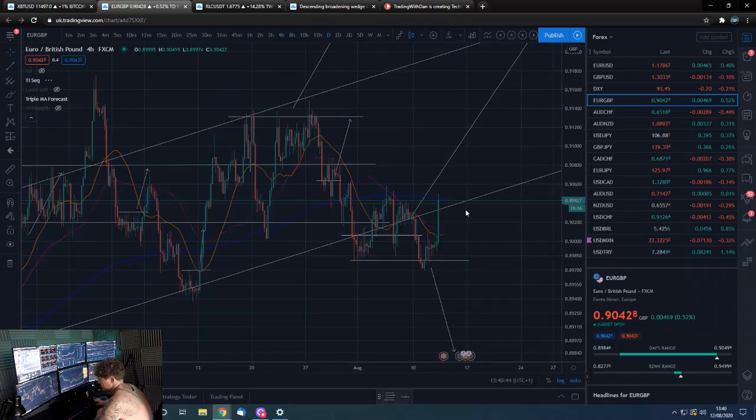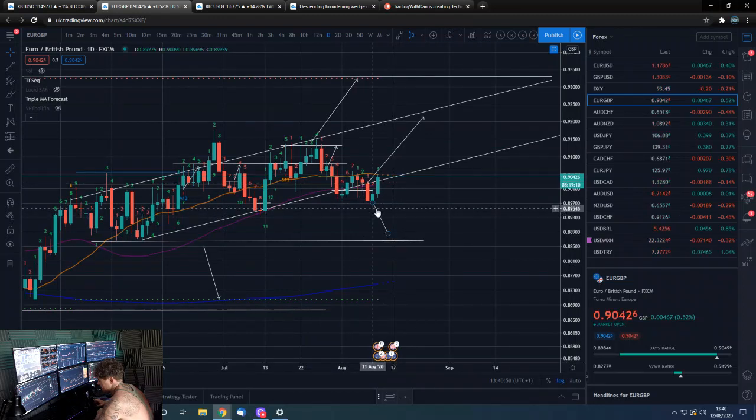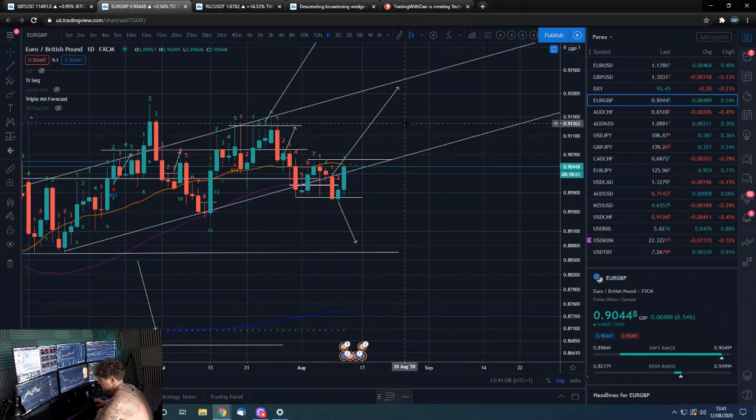Euro pound, let's get up. So basically, we were talking about it yesterday, about it getting supported here, and if it doesn't break down below, breaking back above these levels, back into this channel, and then relatively all bullish. Obviously, we've sort of got a horizontal here. We'll draw it on. Take out these levels, I think that will pretty much confirm the move.